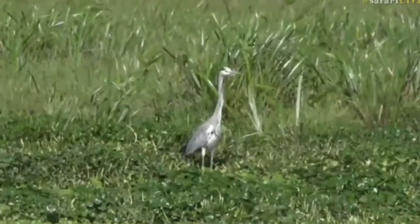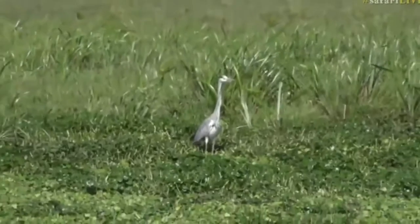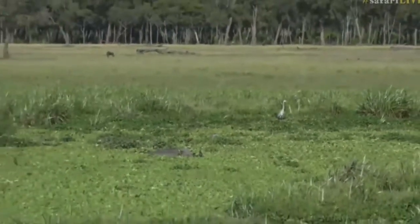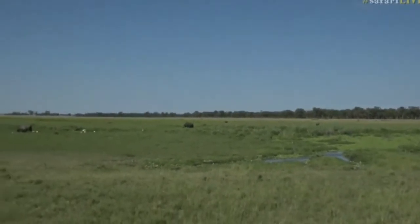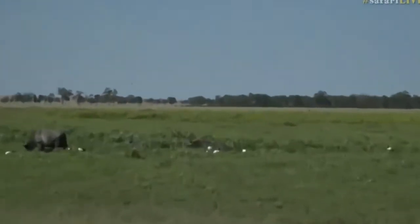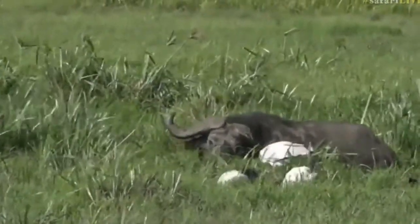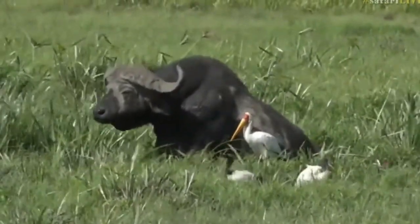Waiting to spike a poor frog or fish that happens to come close to it. And we're a bit closer to those buffaloes now that we saw at a distance. And around the buffaloes, there's also some birds. So keeping the mammal people and the bird people happy today. So there we go. There's a yellow-billed stork and some sacred ibis.